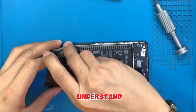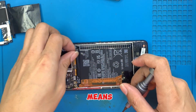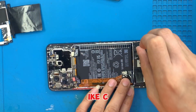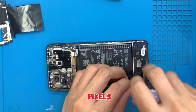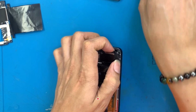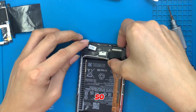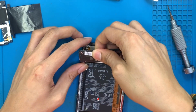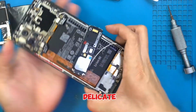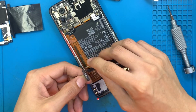It's essential to understand that the LCD is not a user-replaceable part. This means if you encounter any issues with your LCD, like cracks, dead pixels, or other display problems, you'll need to seek professional help. It's always tempting to go the DIY route, especially with so many tutorials available online. But when it comes to something as delicate as your smartphone's display, it's best to leave it to the experts.